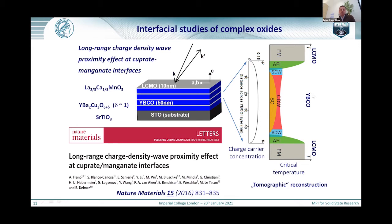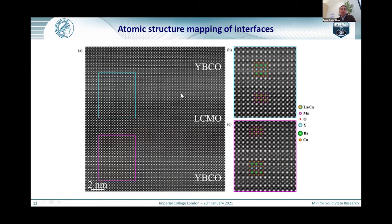And we said, yes, of course we can. And we started doing, and that was the time when we came into this game for this paper. And we could show them here via STEM HAADF imaging that we have here the LCMO, and here on top the UPCO, and here at the bottom the UPCO. And we were looking at the bottom and at the top interface.